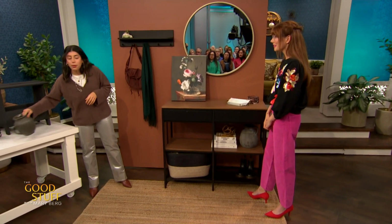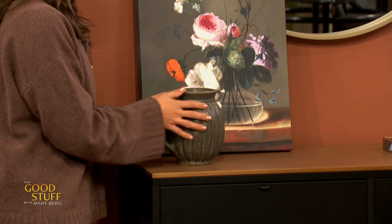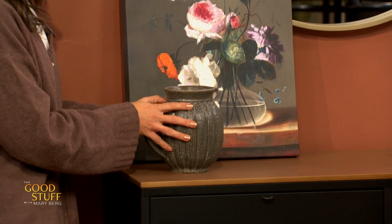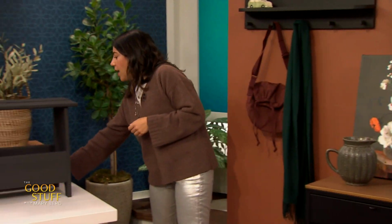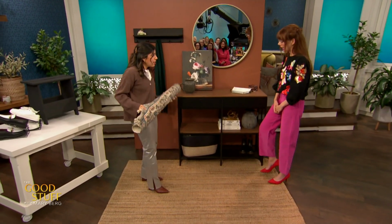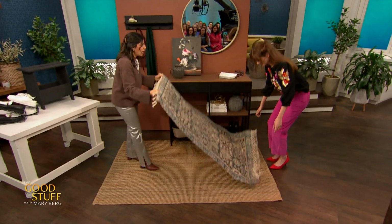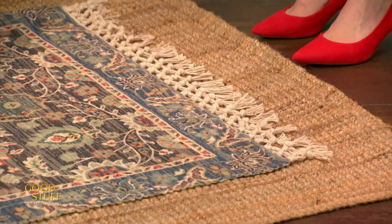You can also maybe have some pottery from travels or something you got from a local maker. A vase is great, and then you can put fresh seasonal flowers in here. Another thing that'll bring you joy. But probably my favorite tip is including something very colorful on the floor. Oh, okay. This little area rug allows you to bring some color and totally transform the space.